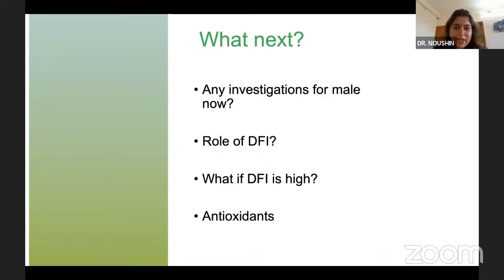Absolutely, sir. I want to clarify on that part. What I meant is, if there is a clinical varicocele, then I would do DFI because it will help us in counseling the patient whether he needs a surgery or not. Obviously, only clinical palpable varicoceles require surgery. And in this case, if we are suspecting it, I would definitely do it.